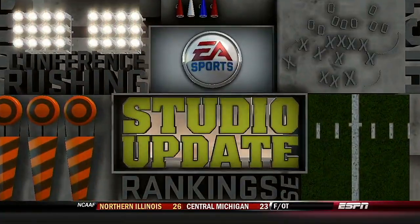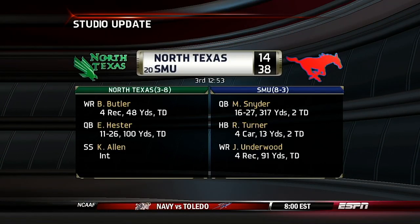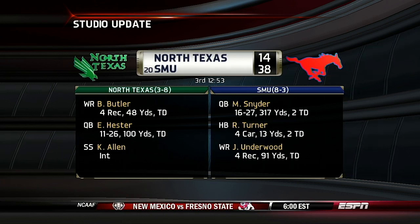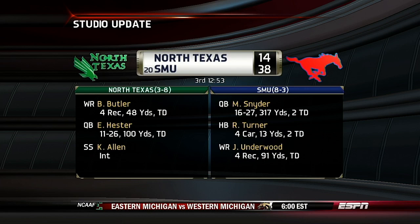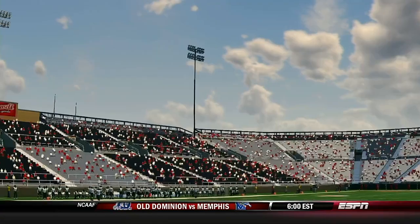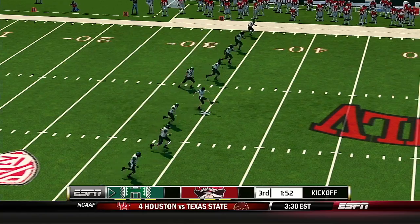Reese Davis joins us in the studio with his update. Reese? The Mustangs arrive at today's game ranked 20th. We've been watching this thing all day long. The Mustangs relentless with their rushing attack, and they score a touchdown. The Mustangs are on top, 38-14. All right, thanks, Reese. Everyone's all lined up and ready for the kickoff.